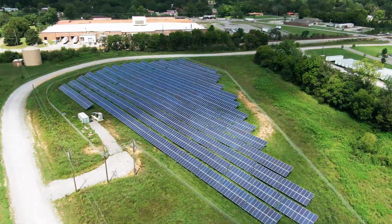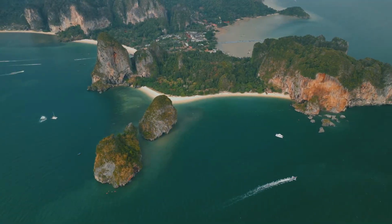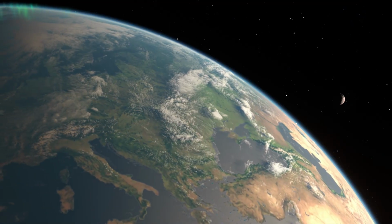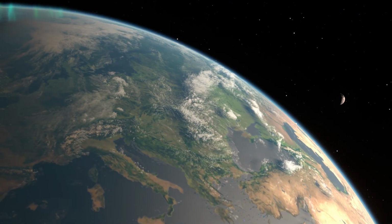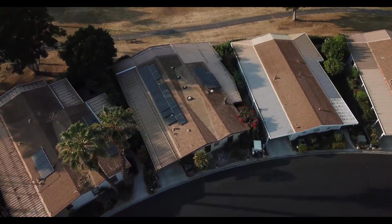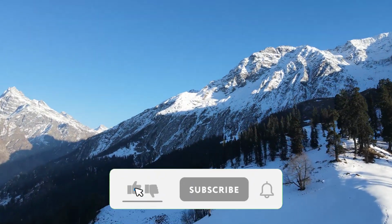Installing solar panels is not just about saving money, it's about investing in a better future. It's a choice that benefits both you and the environment. You're joining a global movement toward clean energy and playing an active role in protecting the Earth. Imagine a future where your home runs on the power of the sun, contributing to a cleaner atmosphere and a more sustainable planet for generations to come.